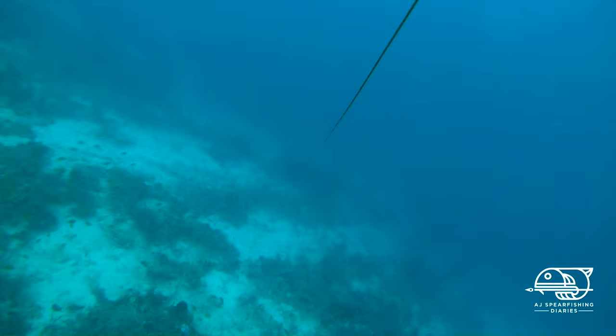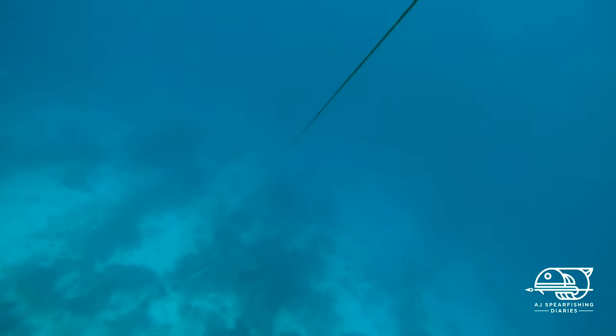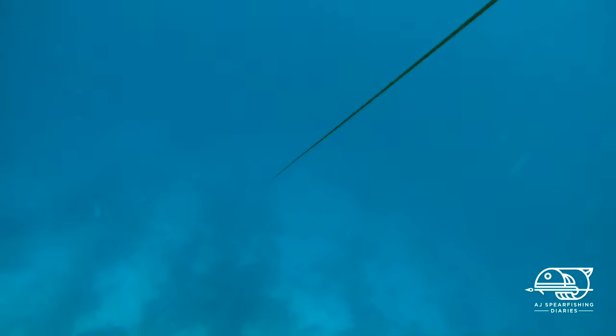In my experience, once shot, if you don't stone it, I just let them swim on the first run, because that's a very strong one, and slowly hold the line tight, keeping the fish off the reef.